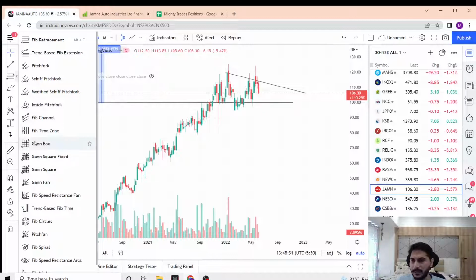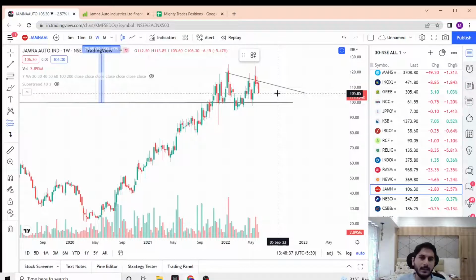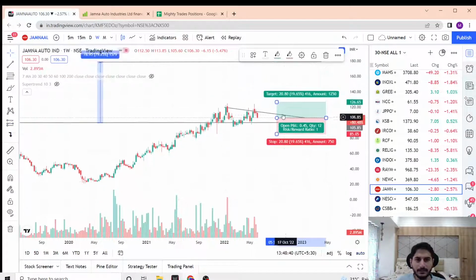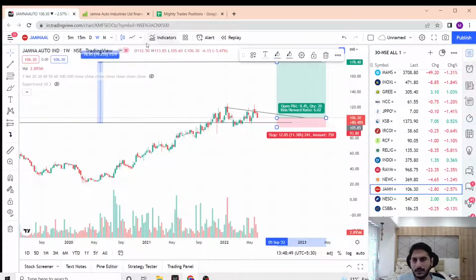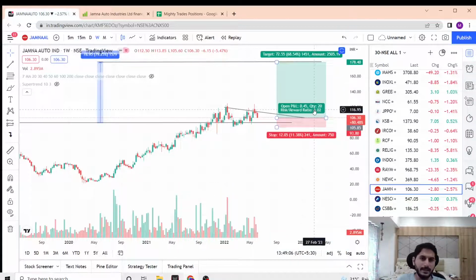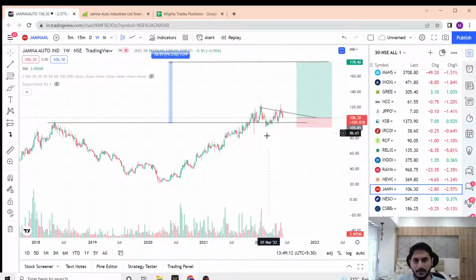If we were to take this trade, then let's try and understand what kind of loss we would have to bear in this case. So from the current price, the target comes to about 68% gain, and the logical stop loss that comes is obviously this level, which is this low. So a 11.3% stop loss and a gain of 68.54%.